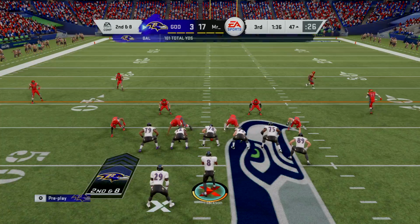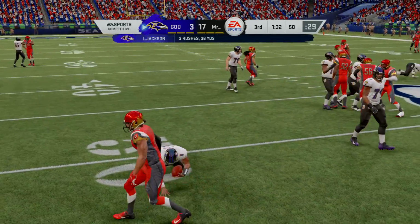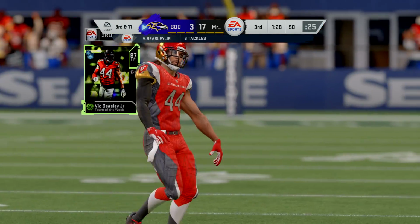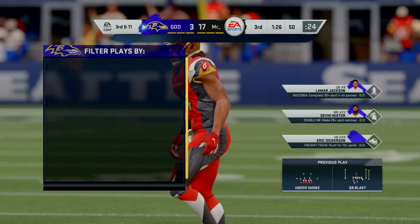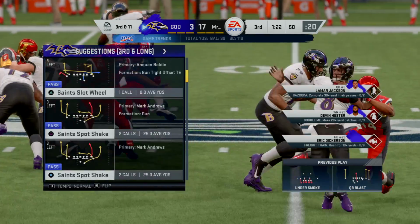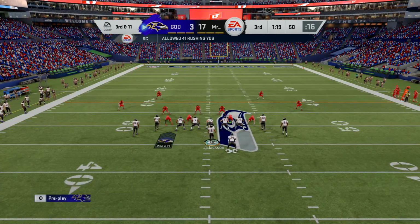And now it looks like they're going to be in the hurry-up. And maybe the wrong read there as he's going to go down immediately. That's a big loss of 3, and it brings up third down. Well, that's the big drawback to this play. Even if somehow the quarterback pitches it, he's not immune to the big hit. In this case, he kept it and absorbed it anyway.